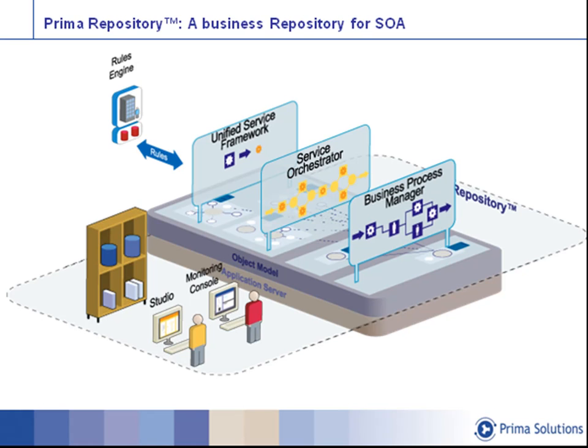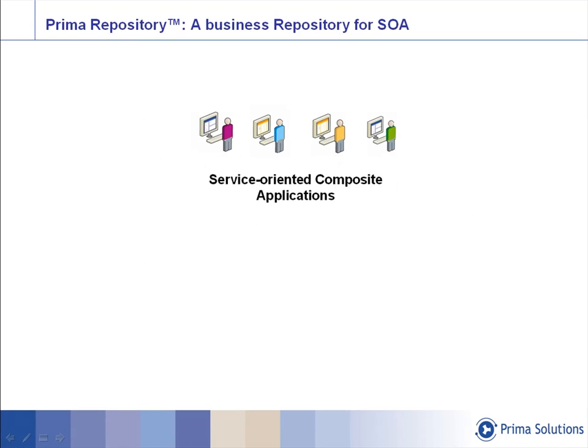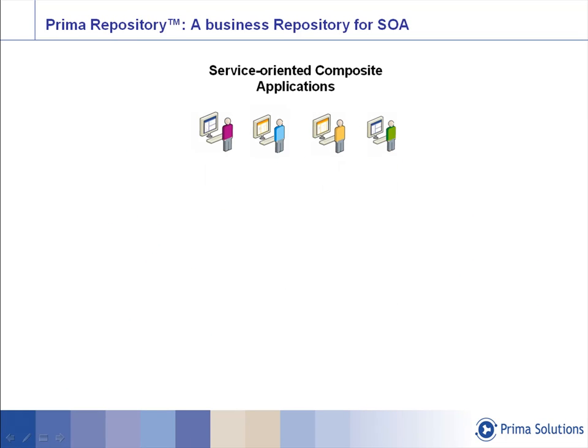As you can see, Prima Repository offers a unified library for your middleware assets, ideal for application transformation with SOA and for leveraging your existing legacy environment in order to easily build composite applications. In order to have a successful SOA initiative, a business repository is essential, where assets such as business rules, processes, services, and objects can be located easily.